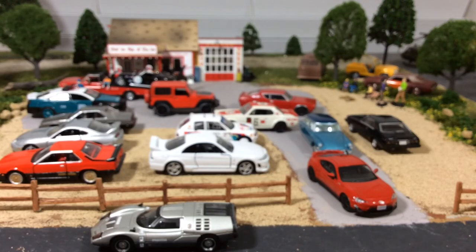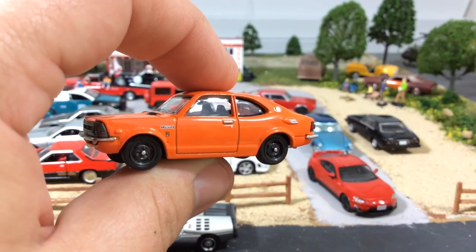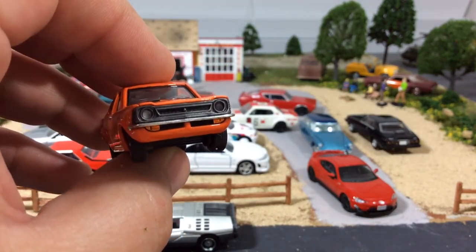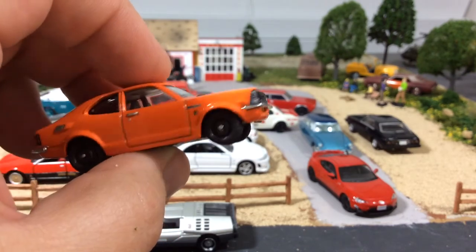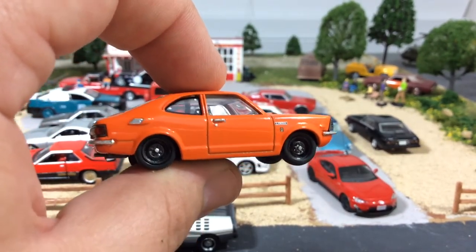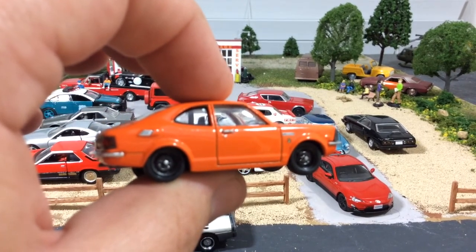This car here, this is a Toyota. It is a 1972 Toyota Corolla. Live-in. Awesome detail. For all you Japanese nostalgic car lovers, how could you not like this stuff?